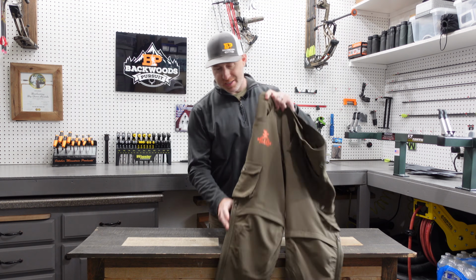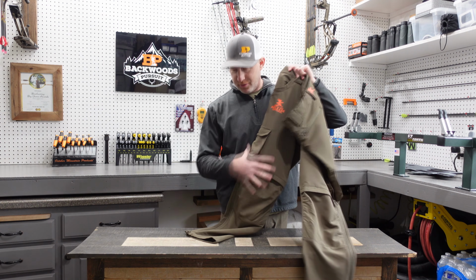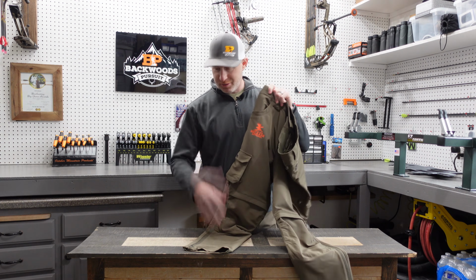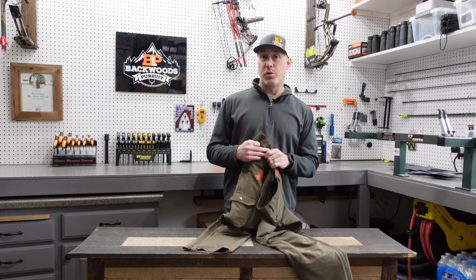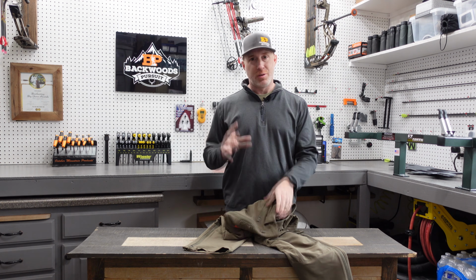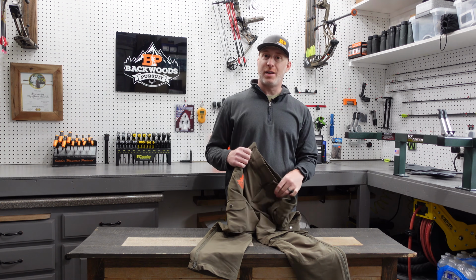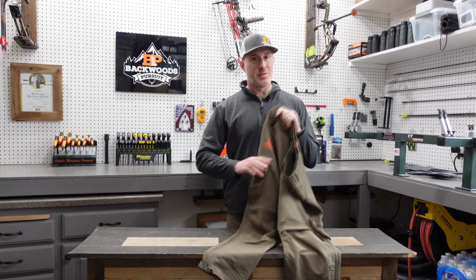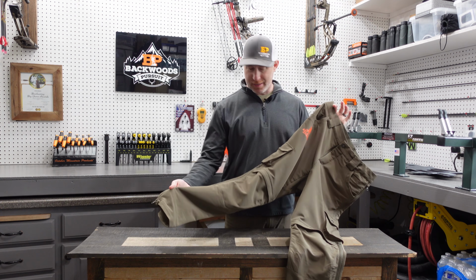Now as far as the cut on the legs, they're a fairly traditional cut. So they're not a tapered cut like a lot of pants out there these days. Like I mentioned earlier, those Sitka Ascent or a lot of the Sitka pants, even those Kuiu pants that we just reviewed, have a more tapered cut. These ones do not. So if you're a fan of the traditional style cut, you'll probably like these more. They've got more material here, so it's not going to be hugging your leg as it goes down towards your calf or anything like that.